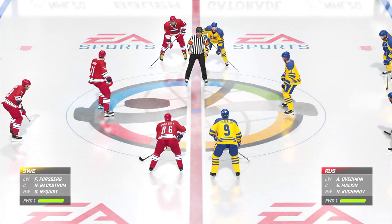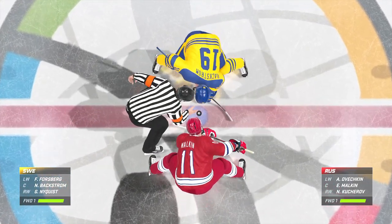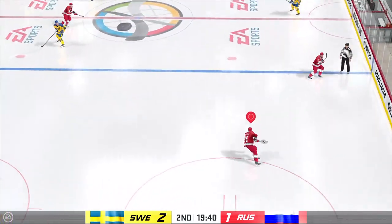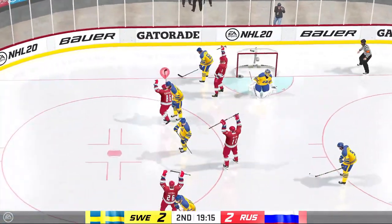Second period set to get underway. Well, after an intriguing opening period, here we go. It's period number two. Puck is dropped, and we are underway. One period already in the books. Ray, how have you seen this thing?